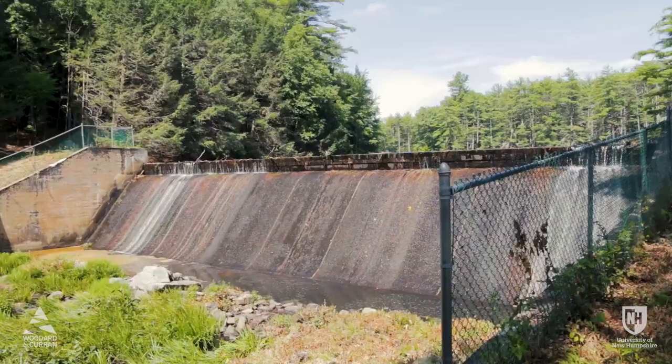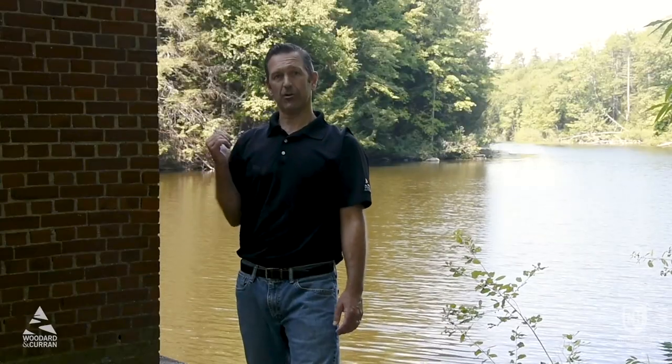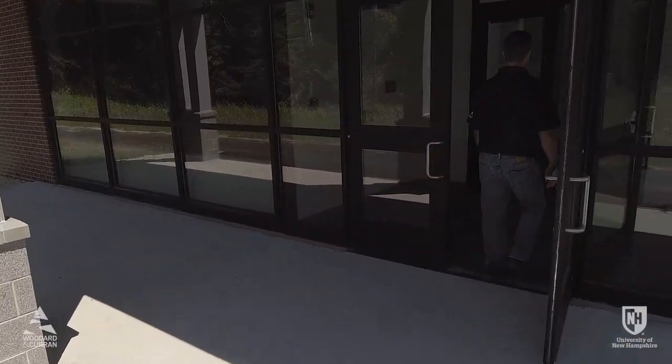Oyster River is the third and final source of supply for the plant. Water level here is maintained by the Oyster River Reservoir Dam. Water enters the structure behind me and flows by gravity to the Oyster River pump station, where low-lift pumps deliver it a short distance uphill to the plant. Now that we've seen the sources, let's go look at the treatment process.